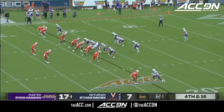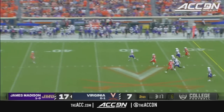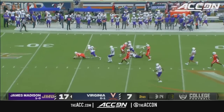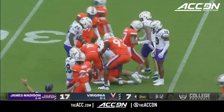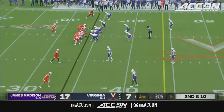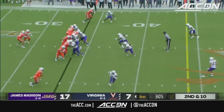That first drive where they kind of got hit, and then the field goal attempt. Ethan Davies back deep to receive this punt. Fair catch is called for. Not made comfortably. Davies dives on it. The other 20. Well, less than that. First incompletion for Calandrea.